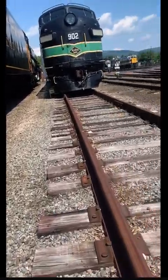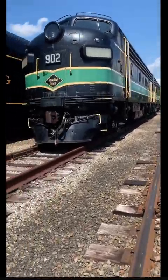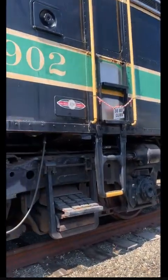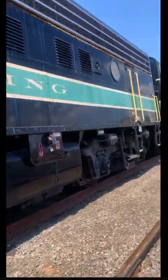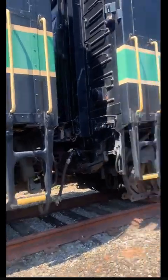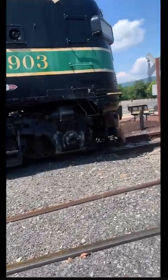But let's go through here and see what we can see. I'm moving down first, and then we're gonna go back up, kind of making a loop. See, it says Reading. So we got 902, the General Motors F unit, the second one probably. And then over here we have 903, the A unit. This is also an A unit, but you get it. But yeah, here's 903. We're gonna go to the front.